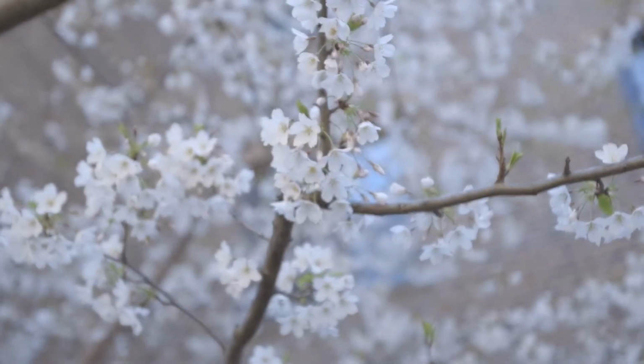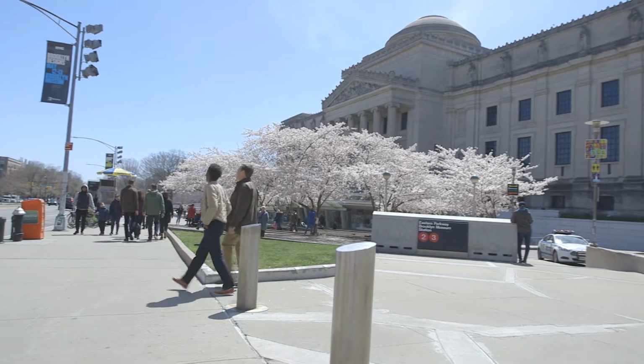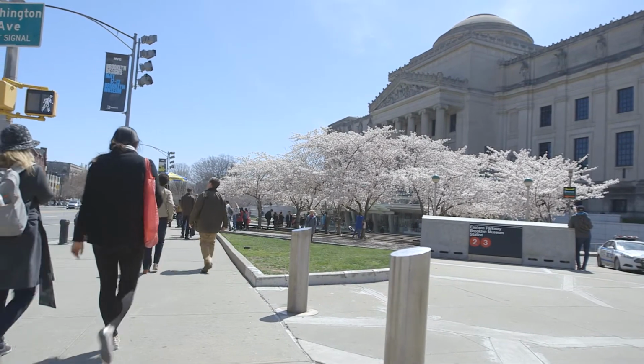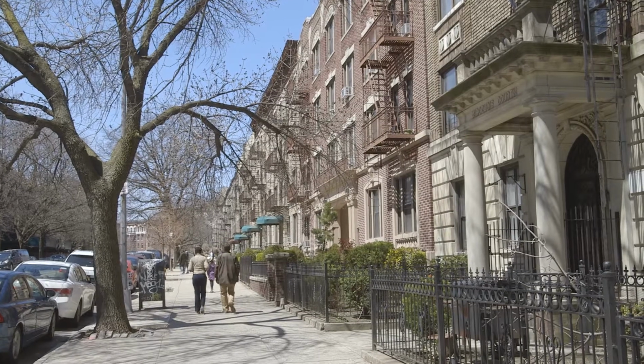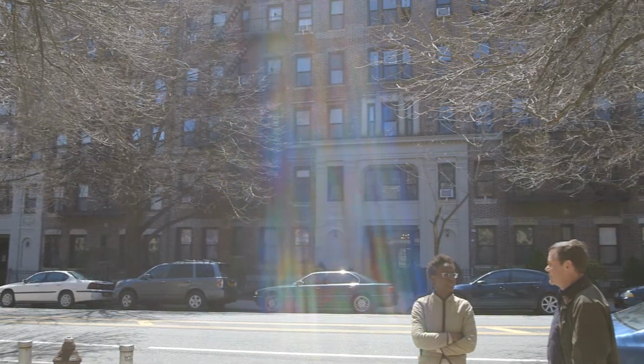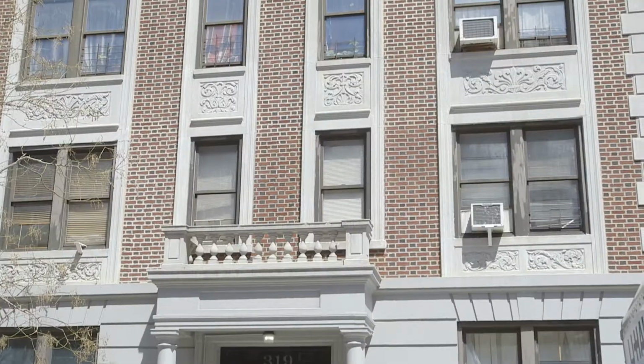I'd like to introduce you to Prospect Heights. Prospect Heights is a really diverse neighborhood, architecturally as well as ethnically. When you walk out of the subway, you can see the sky and the beautiful buildings, and you're reminded how the city is really not respecting or protecting our landmark buildings.